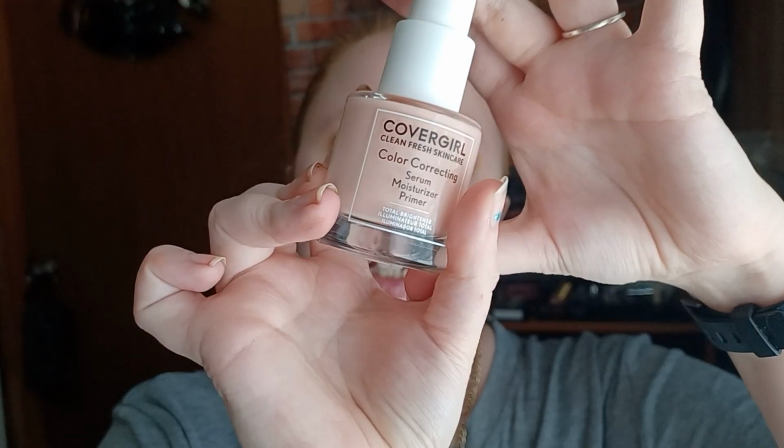Now, onto the face. Probably should have put this primer down earlier, but that's okay. So this, like I said, is the CoverGirl Clean Fresh Skincare Color Correcting Serum Moisture Primer, and I have mine in Total Brightener, which is supposed to be for light skin tones, which I have. They also have one that is a redness reducer that I'd like to try. It's got a green tint. This one's just got a peachy tint to help brighten the skin.